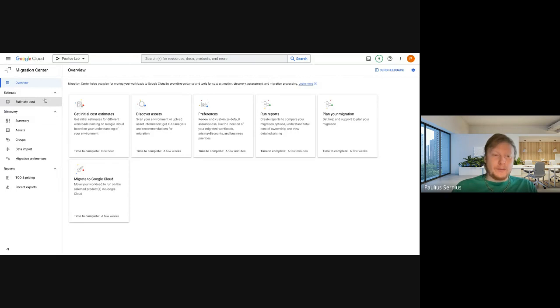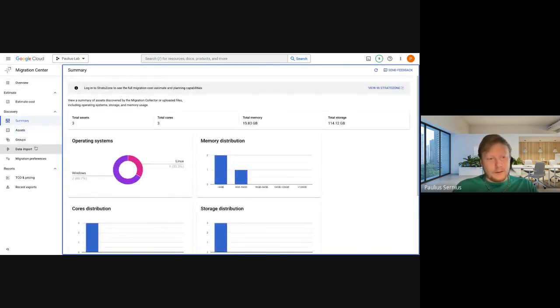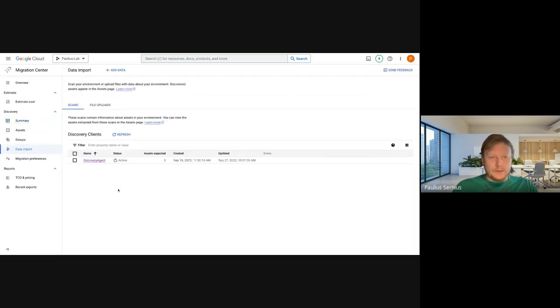So as Maksym mentioned before, we deploy an agent. And what happens there is that the agent goes through your environment and tries to ping the machine and sees if it's alive. Then it tries to understand what the CPU, memory and storage are. And then tries to understand how much the utilization is on it. So in my case, let's see here. We'll go with data import first. So first thing you need to do is create an agent on the cloud, an actual collector that is going to wait and look for the actual agent to send information to.